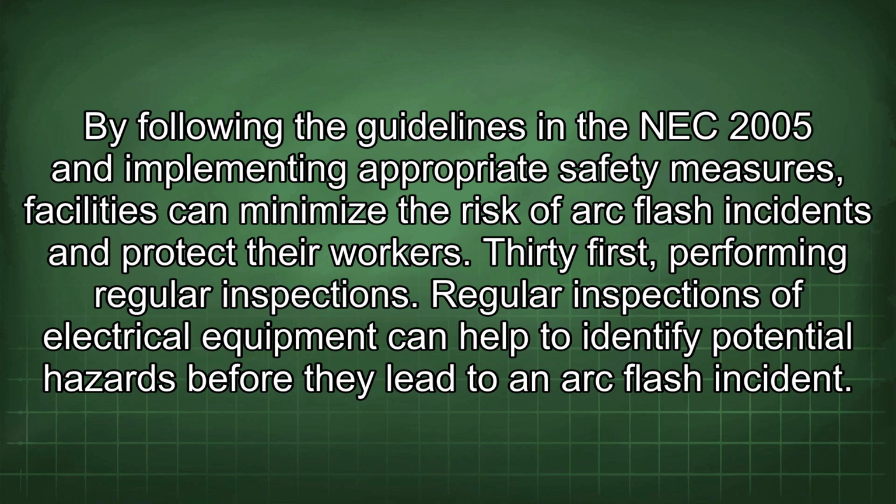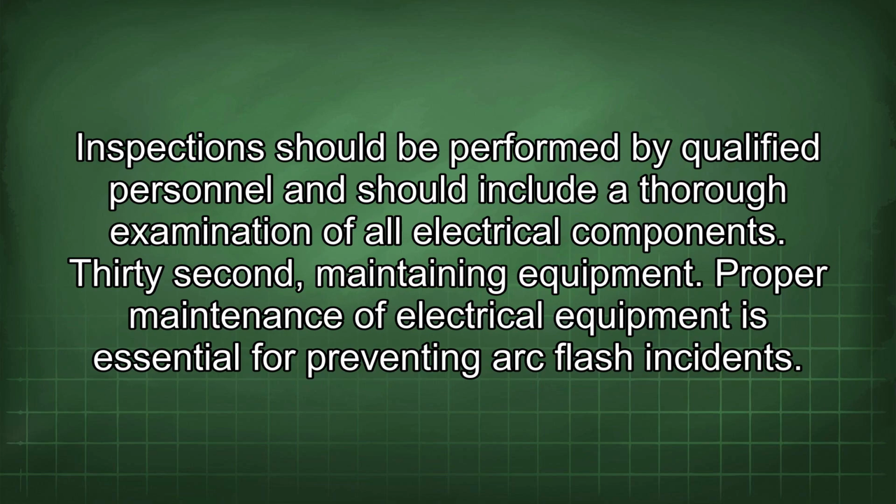31st, performing regular inspections. Regular inspections of electrical equipment can help to identify potential hazards before they lead to an arc flash incident. Inspections should be performed by qualified personnel and should include a thorough examination of all electrical components.